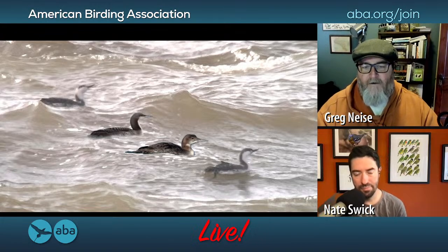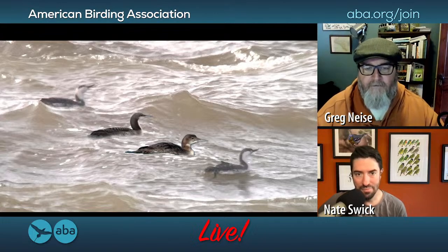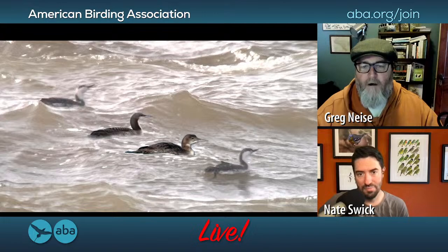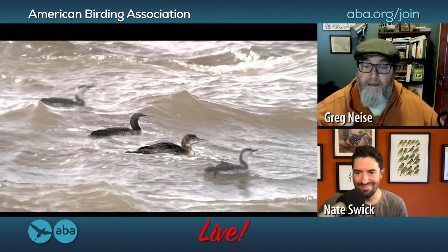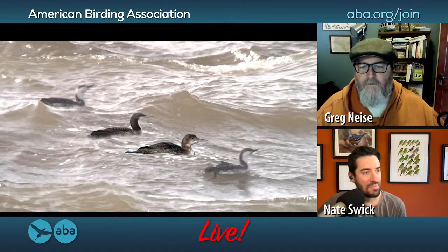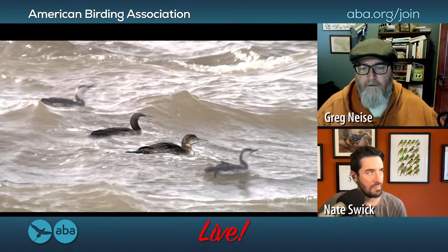Looking at these now four birds, the two birds in the original photo, which are the birds at the far left and the far right, are the same species, and the two in the middle are the two more common loon species in the ABA area. One of them very much less so in the UK. Oh yeah, definitely. And so the thing to note here, just as with the grebes, is the bill size and the bill shape, and kind of the overall shape of the bird.